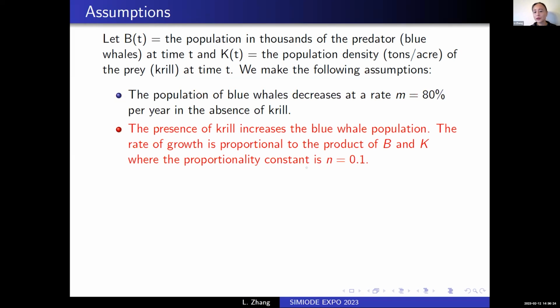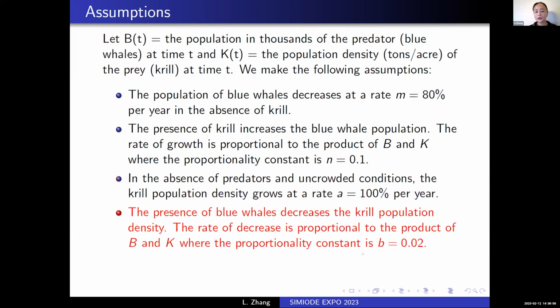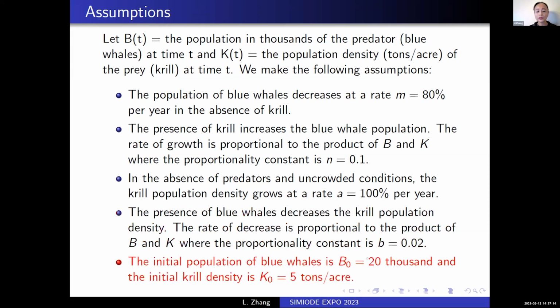The presence of krill increases the blue whale population, and the rate of growth of the whale population is proportional to the product of the blue whale and krill populations, with proportionality constant 0.1. In the absence of predators, in uncrowded conditions, we assume the krill population density grows at a rate of 100% per year. The presence of blue whales decreases the krill population density, and the rate of decrease is proportional to the product of the blue whale and krill populations, where the constant is 0.02. We also assume the initial population of blue whales is 20, and since the unit is 1,000, it's 20,000. The initial krill density is 5 tons per acre.